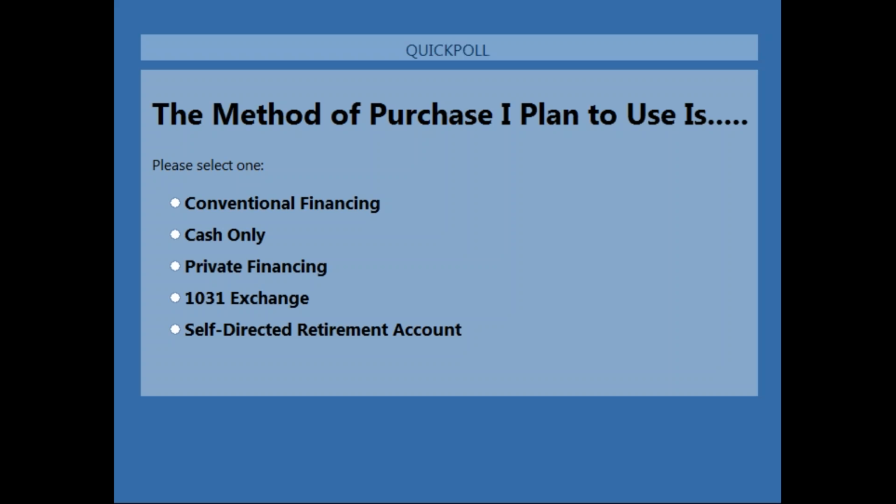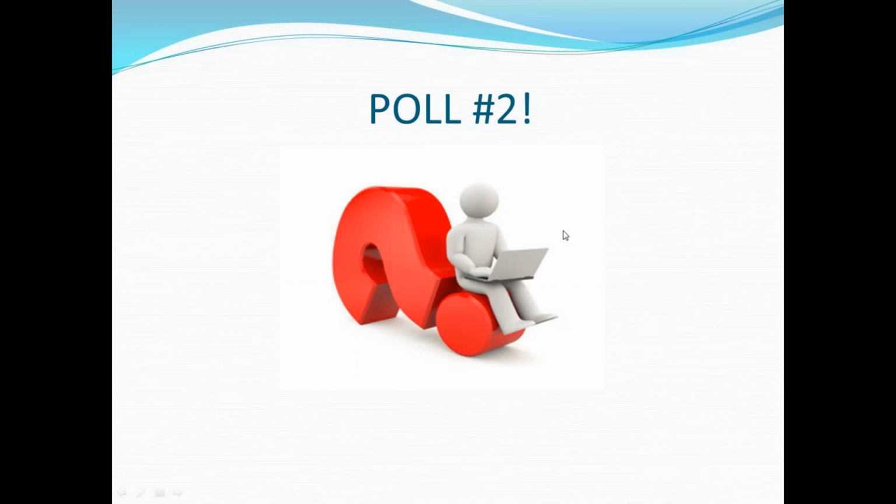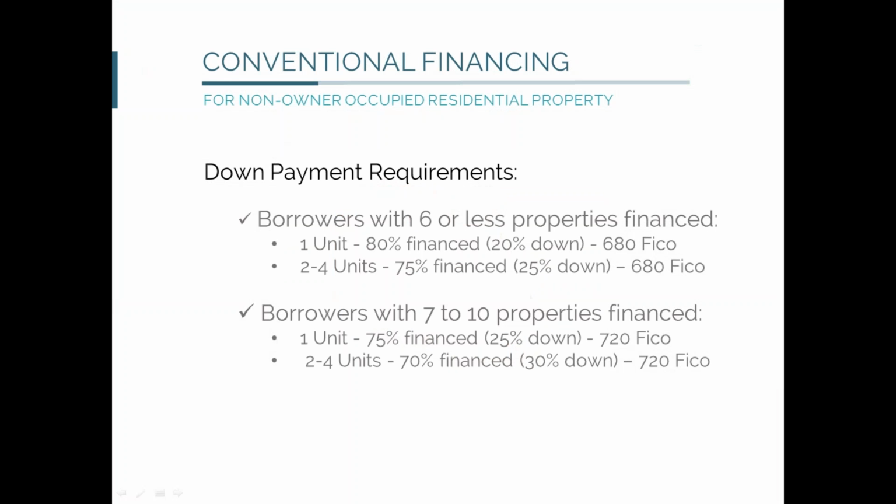All right, so I'm going to close this poll here. So about 60% of you are looking to do this through conventional financing, about 5% cash, 14% private, 5% 1031, and 19% through self-directed IRA, which is great to see. Again, this is really showing you how each person is different, and you have to take a unique approach to that. Okay, so we're running out of time here, and this is all important stuff, but I really want to get towards the end.